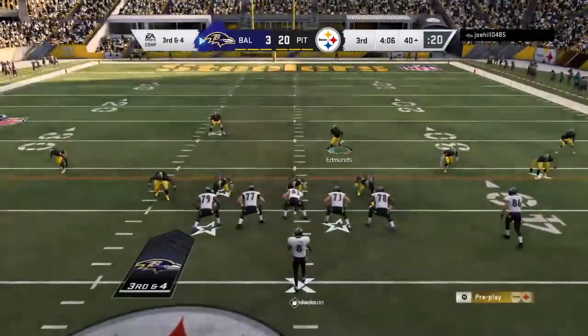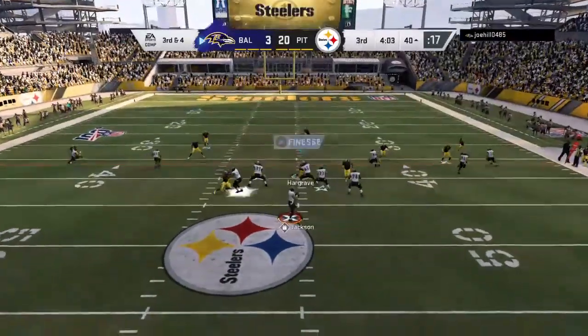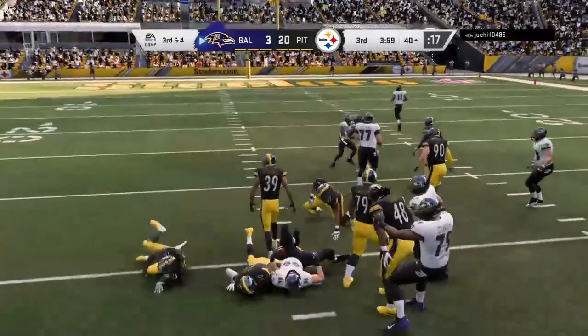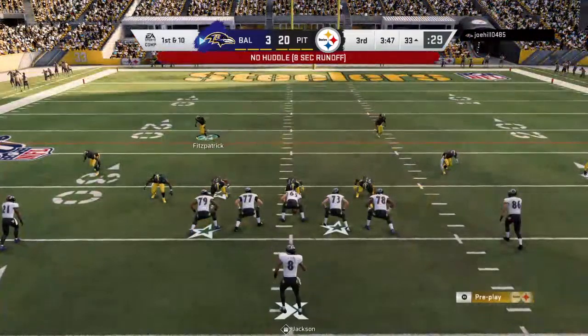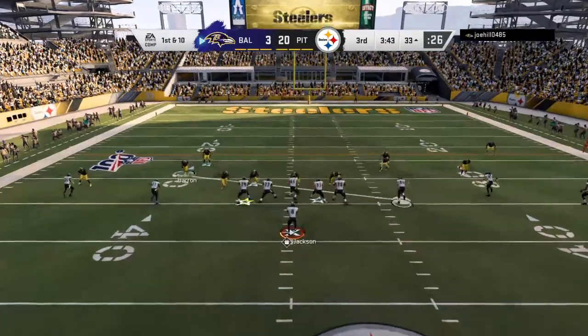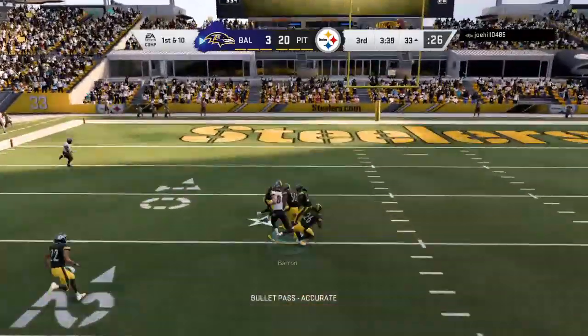Here's the 7th play of this drive. This is 3rd and 4. Jackson operating from the gun. That's into the hands of the tight end, Boyle. And he's able to get it to the 33. Good enough for a first down. That one good for 7 as this long drive continues and the chains move again.